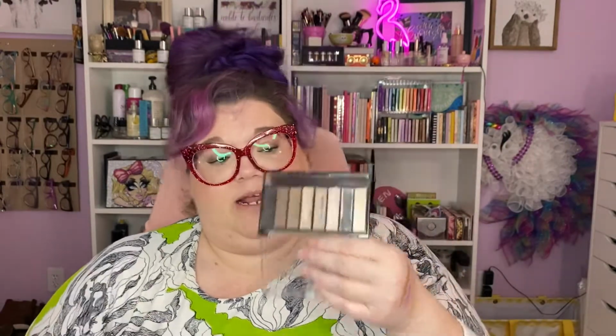It's a go-to palette for me, period. And I love it. This is a perfect lining shade. I just love this palette. It is a staple. I have a backup. I had a second backup, but I gave it to my sister. Excellent palette. Love it so much. CoverGirl True Naked Nudes.